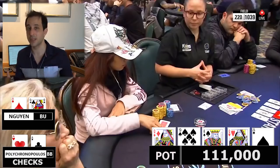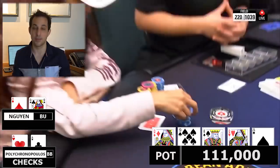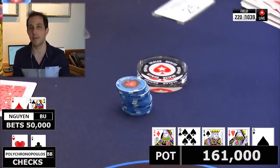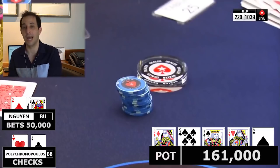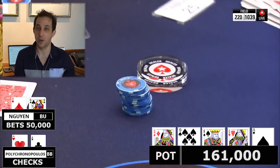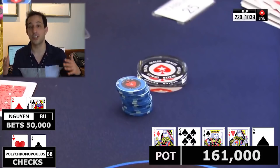If she wants to go exploitative and just try and win the max from a stubborn hand or get value from a queen, she could just go bigger and bet something like 70,000. As played, she opts to do a 50,000 bet, which is a little less than half the pot. Now it's over to Polychronopolous, who has an obvious jam, which he opts to do. And it's back on Nguyen, where this is where the talk of the poker community is happening. What should she do here?